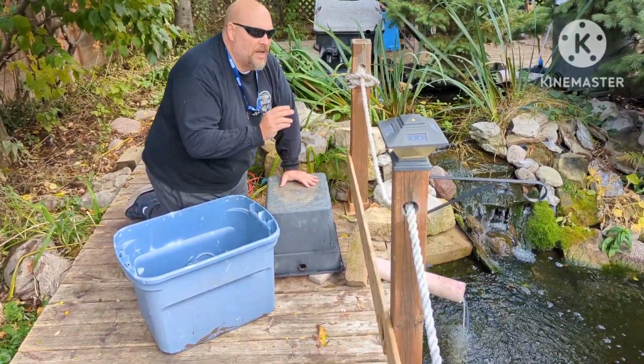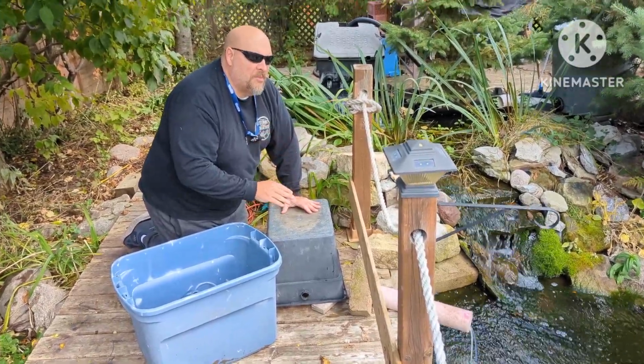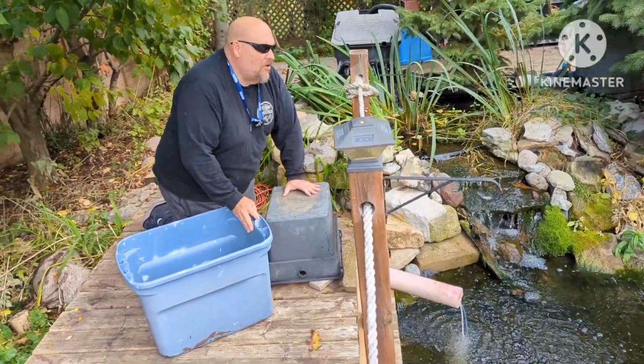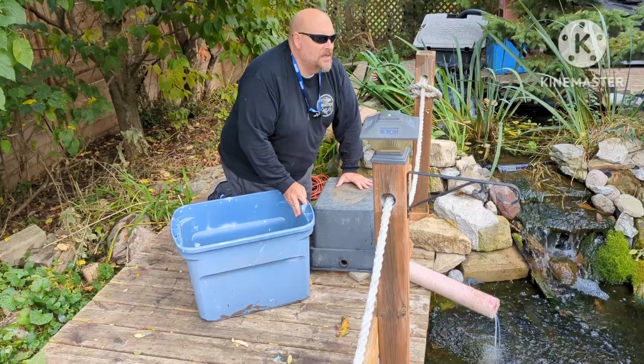That's the whole idea of this, and that's what the koi need. The koi are going to go right down to the bottom. This pond is almost 6 feet deep, so they'll sit right on the bottom and they'll stay there throughout the season. Hopefully they won't move much, but right now they're still pretty active and wanting food.